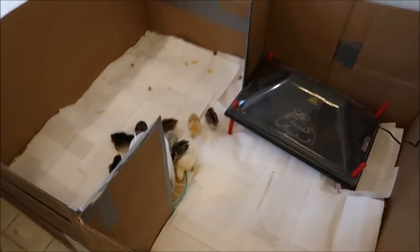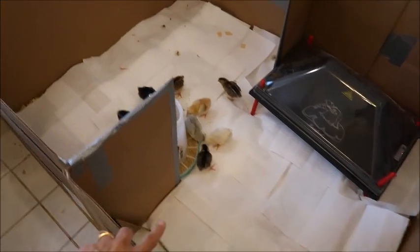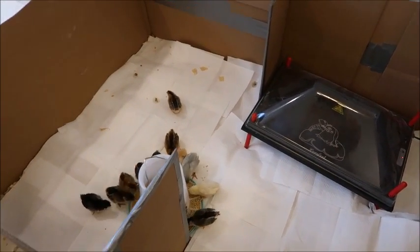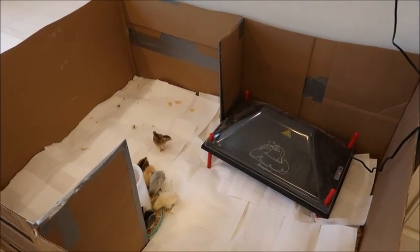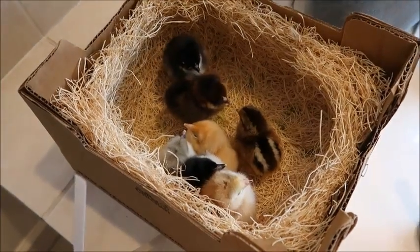So this is what we did. We just put 2 of these washing machine boxes together. My husband duct taped all the edges and stuff like that, and now we are going to go ahead and get the new girls. We're going to dip their beaks, make sure they're drinking water, and get them in here, and we'll see what happens.